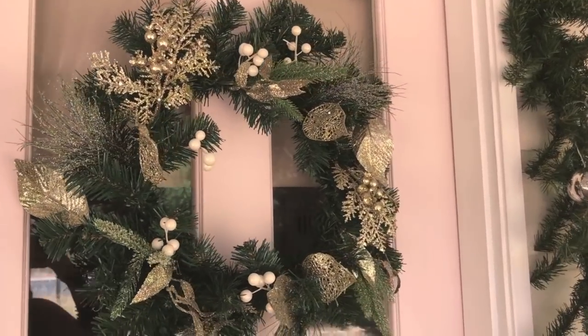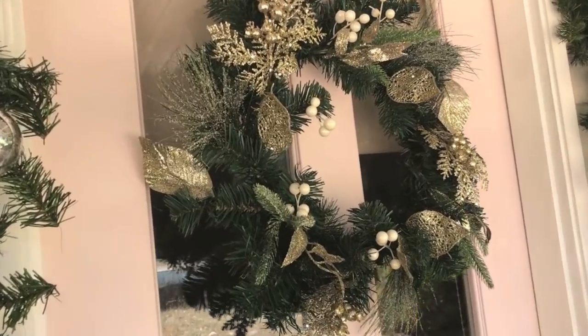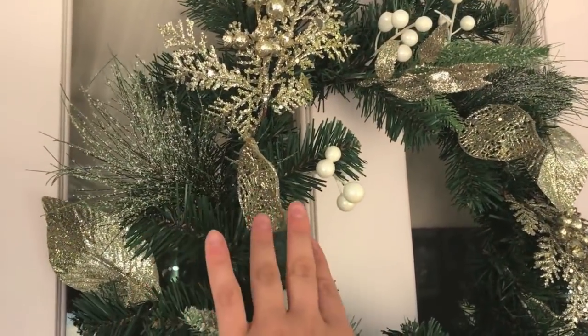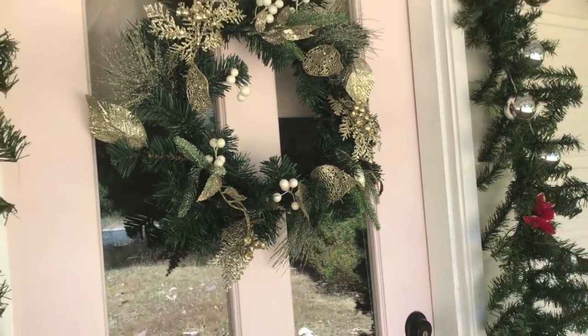So let's get into the tour. Starting at the front door, I have this Christmas wreath that I got a few years ago from Target. I went for this one this year because I wanted a bit more of the sparkle. The one I had last year is gorgeous, but it doesn't have any sparkles on it. So I wanted a bit more glitter, so I'm using that one this year.